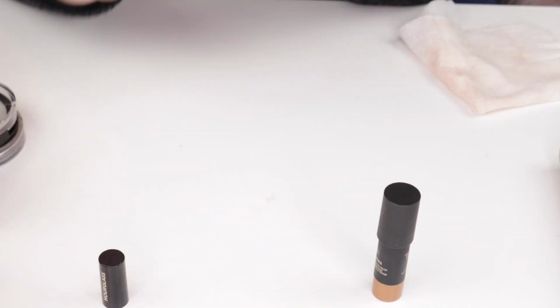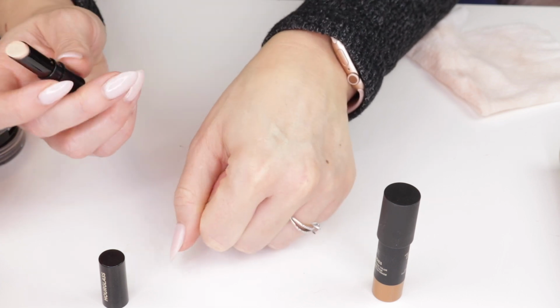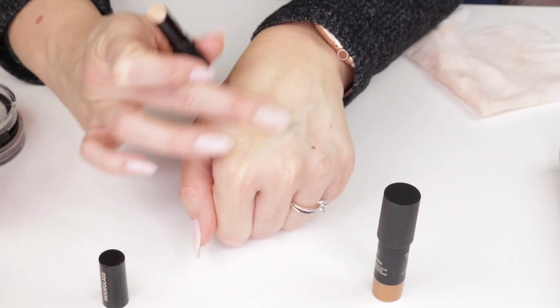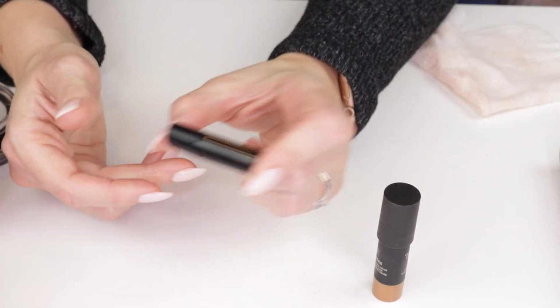So this is this little Hourglass one. This is Champagne Flash. I don't even think I've used this. Oh, it's such a pretty shade though. Obviously it was a little mini included in something. It's very pretty. I'm gonna keep it. I mean, I'm not really buying any Hourglass, but since I have this little guy, I should probably use it.